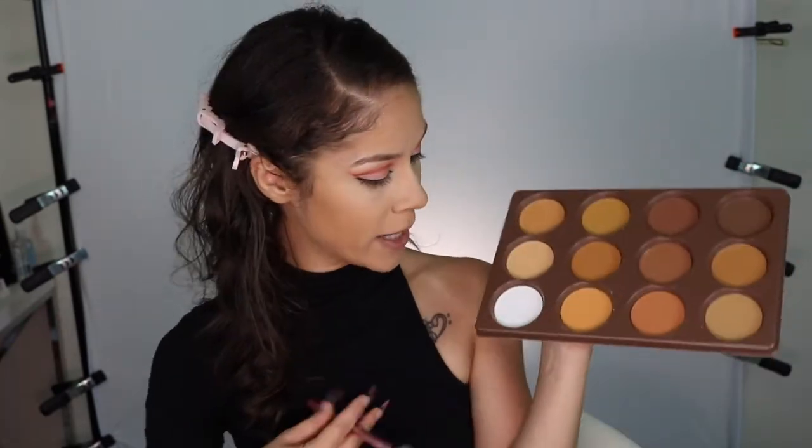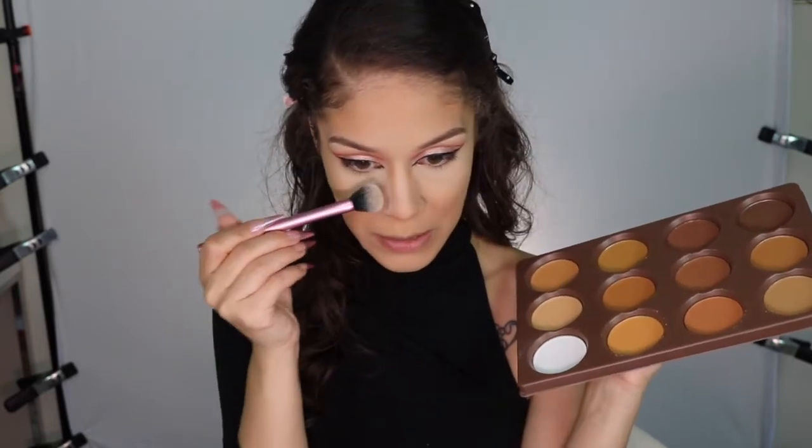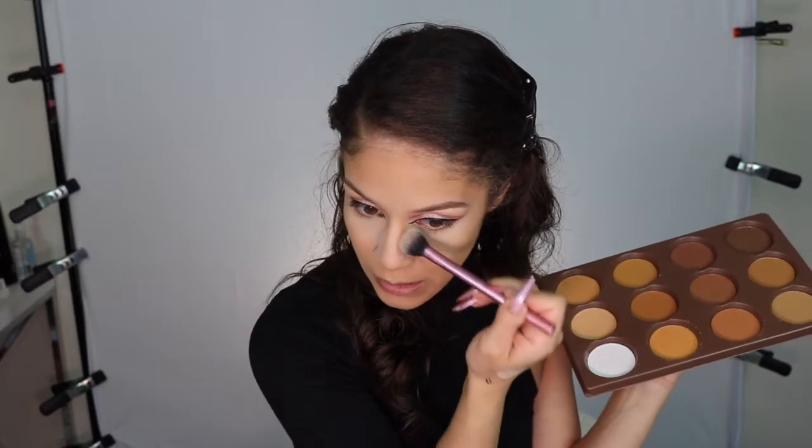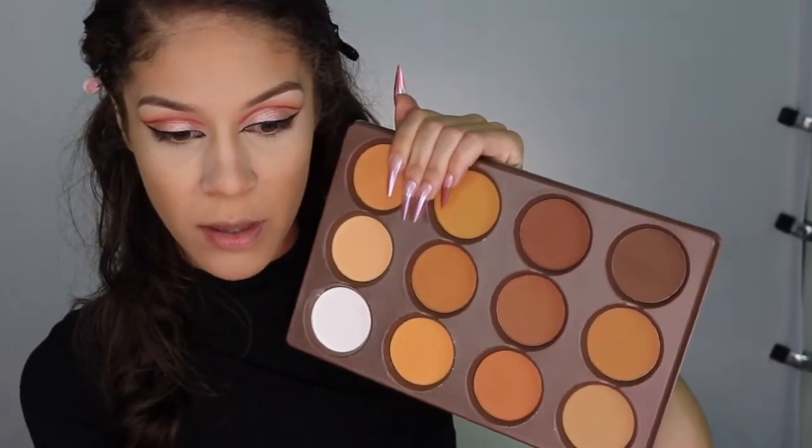I do want to be a little extra with this white shade here. I'm a little scared, because I normally just snatch my nose a little. I hope it doesn't give me a ghostly effect. Because I normally snatch my nose with my Urban Decay powder, but I'm trying to stick to my Bloodline Beauty, you know, because this is a Bloodline Beauty video. I'm pretty light. I feel like maybe this one here I could do.